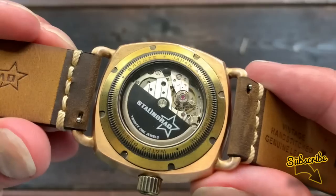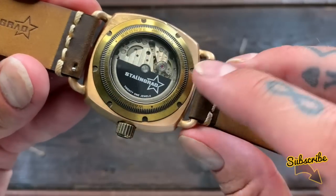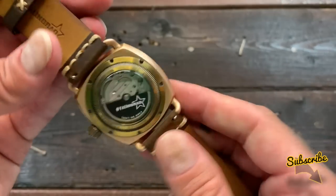But they've stayed true to the vintage dive watch experience and look with this by adding that vintage finish to the stainless steel to just make sure that the whole thing ties together very, very nicely.